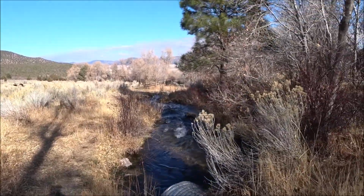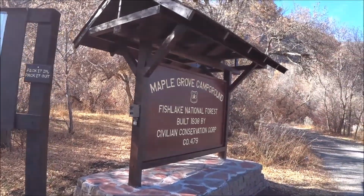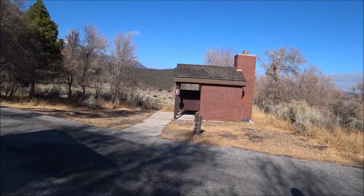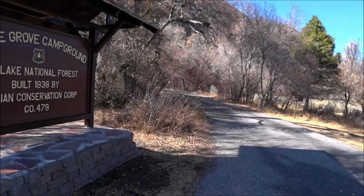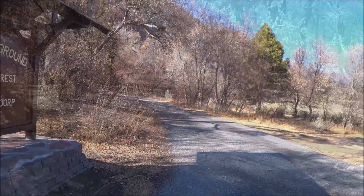We're gonna get a couple geocaches while we're here. And anyway, this is the Maple Grove Campground. There's the restroom there. During the summer, they have water. It's turned off now, but they've got water spigots and pit toilets, so it should be a pretty nice campground. So we'll check it out.